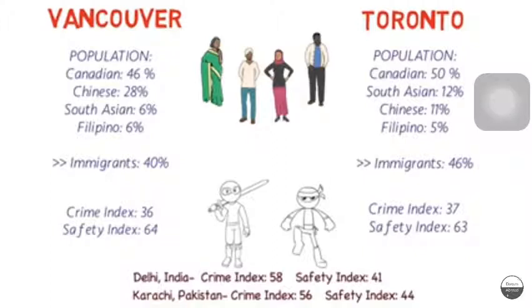So you can see both Vancouver and Toronto are much lower in the crime index and much higher in the safety index. So of course you can be rest assured about both of these cities. Both cities are very safe, but of course there are some crimes which do happen.